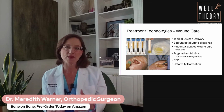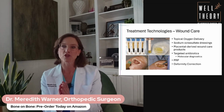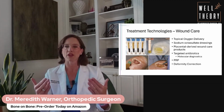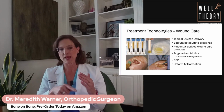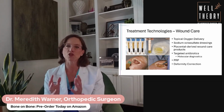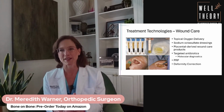Placental-derived wound care products, so amniotic tissue-based things, these things are awesome. If you get a connective tissue matrix from amniotic tissue, you can actually improve the extracellular matrix of any connective tissue dramatically and improve it for the better. In the wound care world, you use amniotic tissue. Sometimes you lay it on the tissue, sometimes you inject it, sometimes you wrap it around things. We've been wrapping amniotic tissue around nerves in nerve surgery, gosh, for over 10, 15 years to reduce adhesions and help healing. So placental-derived wound care products are an important adjunct to this, but should not be the only thing that you use.